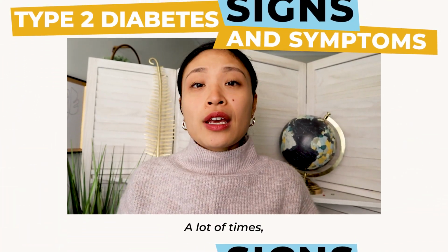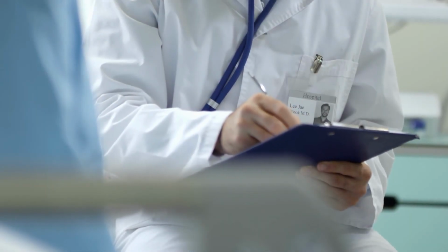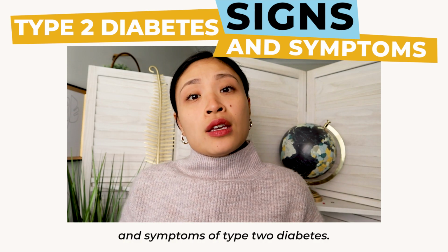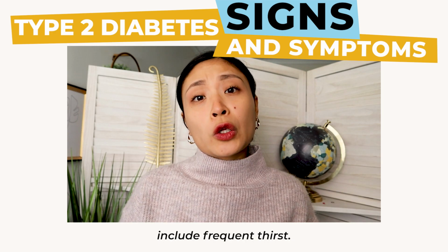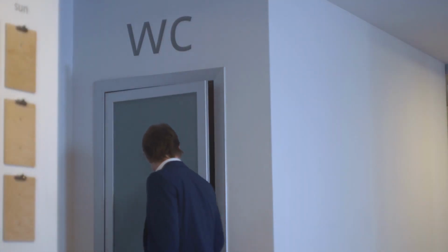A lot of times, even when people have type 2 diabetes, there might not be any signs at all. So this is why it's super important for us to do regular checkups. Now, there are many signs and symptoms of type 2 diabetes. One of the most common signs of type 2 diabetes include frequent thirst, and that you're thirsty all the time, frequent urination, you're going to the bathroom all the time, or increased hunger.